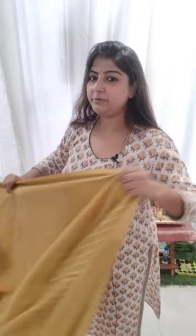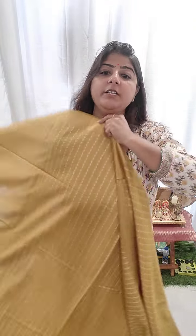The next color option will be olive yellow. This is olive yellow color, a very pretty olive yellow. And here is the palla portion, and this comes the blouse piece.